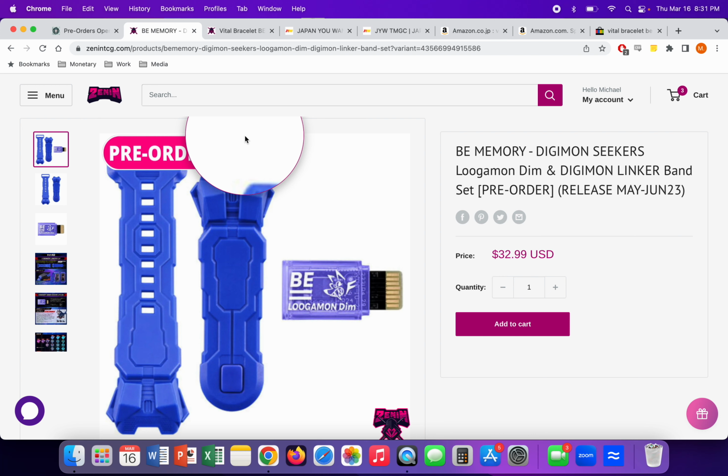The Vital Bracelet is the Japanese name, the Vital Hero is the Western name, and our current model is the Vital Bracelet BE. If anyone is interested in the Vital Bracelet, I do recommend getting the BE, but I'm not going to lie, if one is a Digimon fan, you might want to check out the Vital Hero instead, because those actually come with, they're slightly exclusive, the dim card.